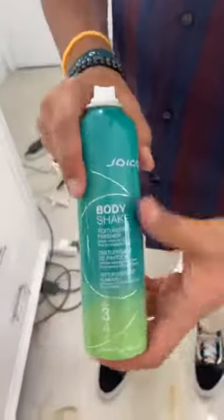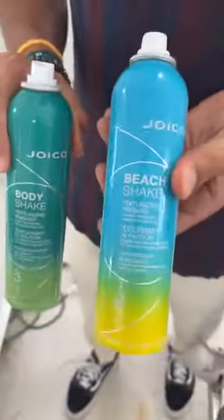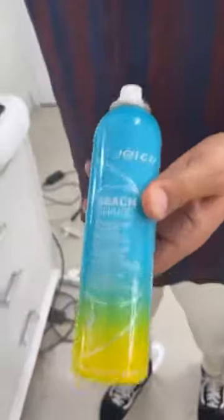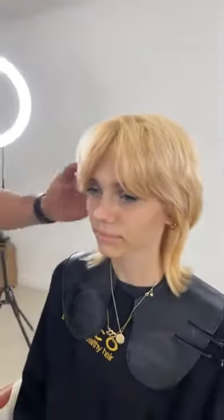And then we utilize a combination of the Body Shake and the Beach Shake for texture and for that little bit more of a waxy kind of finish. You don't want to be too generous with this, but you do want to use a little bit on this type of hair because it absorbs a lot of the product. And it gives you this beautiful, cool wolf cut, guys.